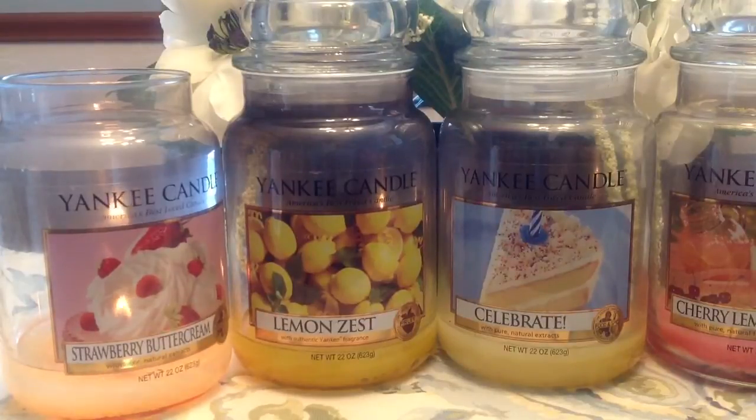So the first one I am still burning. It's the Yankee Strawberry Buttercream, and I'm filming this a couple of days before the end of June. So by the time June is over, this will be gone. For a buttercream kind of scent, I think that this one was very well fragranced. I, for one, have never really had luck with the standard Yankee buttercream. It just has never really thrown for me in years past.